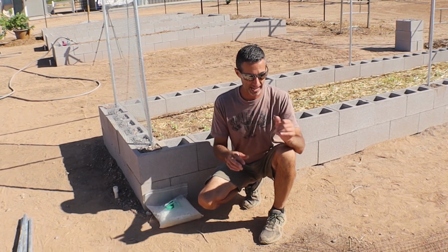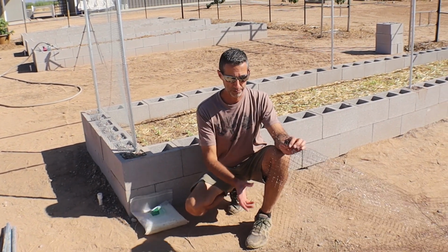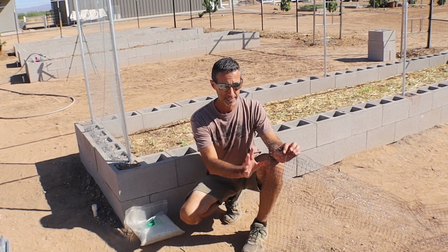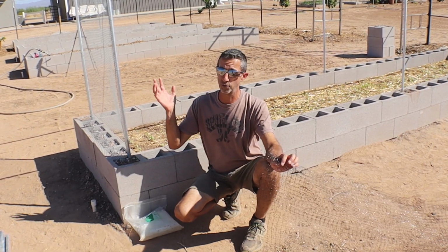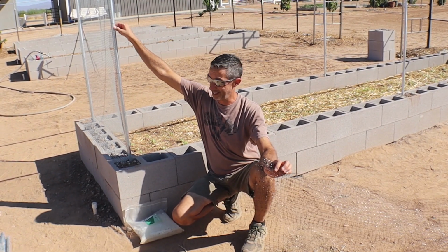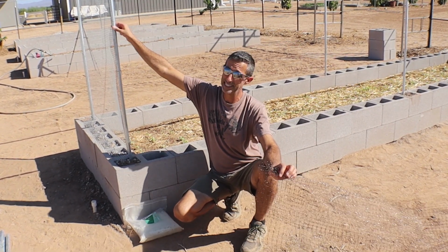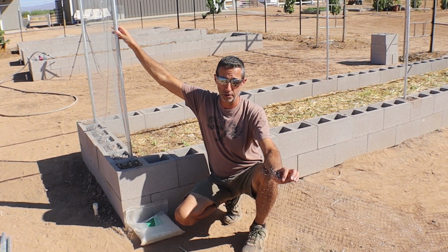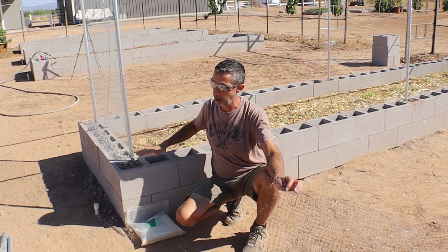So last thing we have left is to get our bird netting up. This was already cut to length. We may need to trim it just a little bit, but essentially what we're gonna do is drape this over. We're gonna put some zip ties, you'll see these here, and zip tie it down to about the foot level or so. And then we're gonna weight down the bottom.